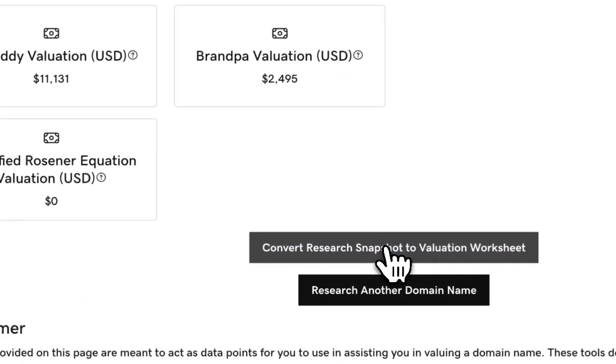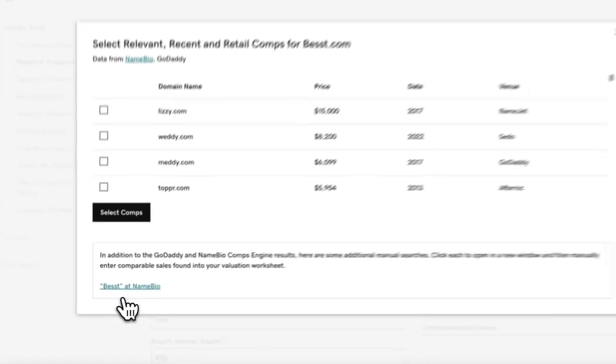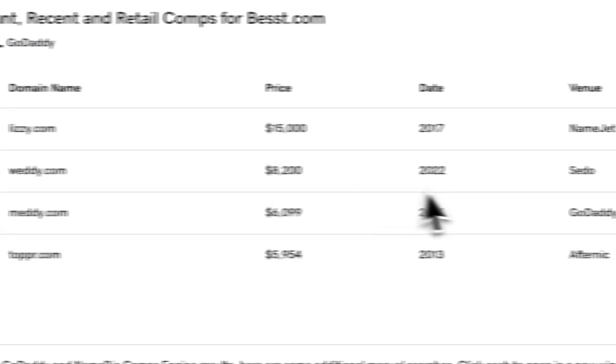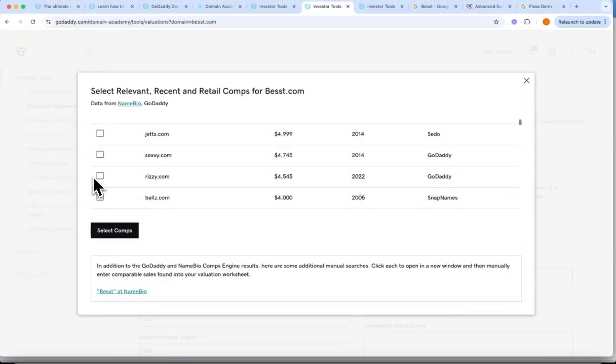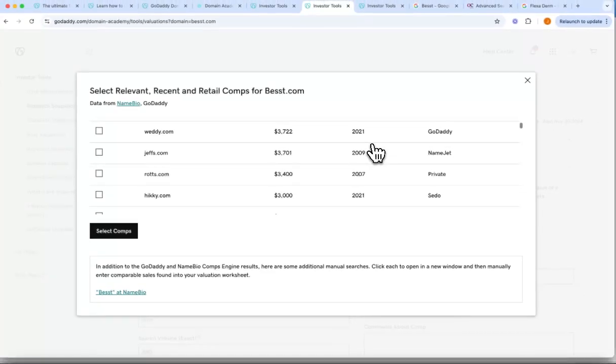We're going to do the same thing. We're going to convert this to a research snapshot so we can pull some of these comps. And you can see we're looking for the words that contain this, that are similar to this. Lizzie is a personal name, so I'm going to remove that from my comps. But Medi and Weddy and Topper, these are brandable type names. I'm going to stick with this one since it's the most recent. We're going to take a look at a couple more. Rizzy, that's not bad as a comp, as a recent name.